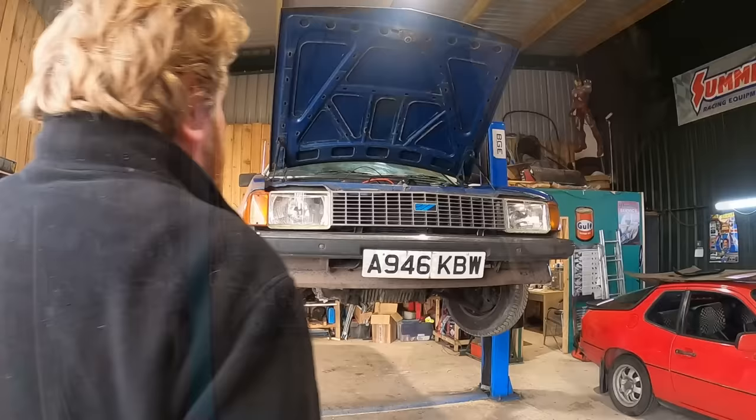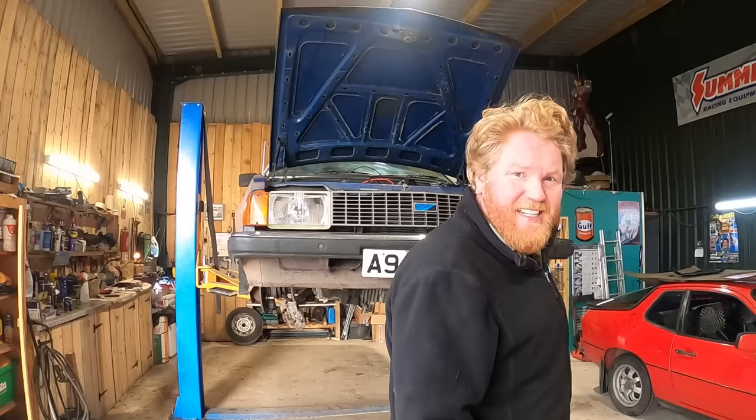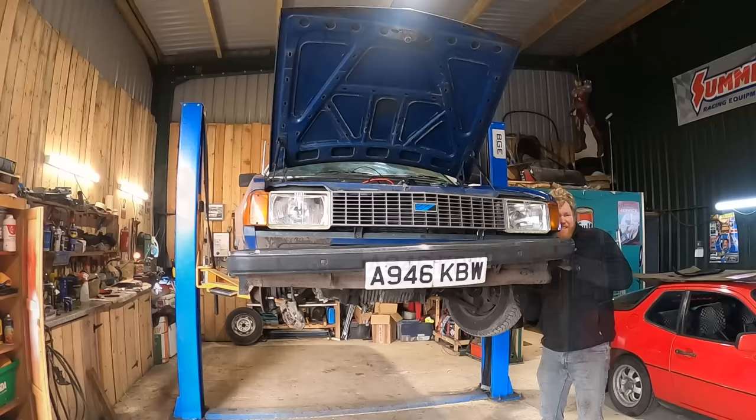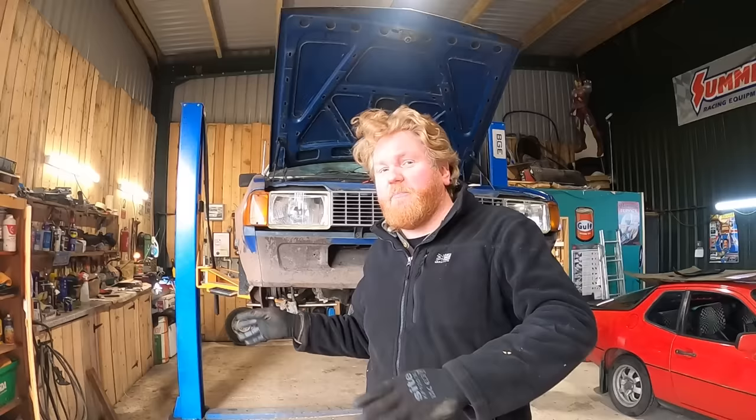So how's it attached? Oh, there's a couple of bolts there. Okay. Easy. Okay. Did I just say easy? Whoops. So that's how you remove the front bumper, and as you can see, there's a lot of this brown stuff.